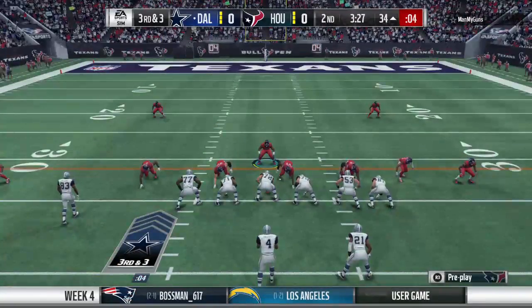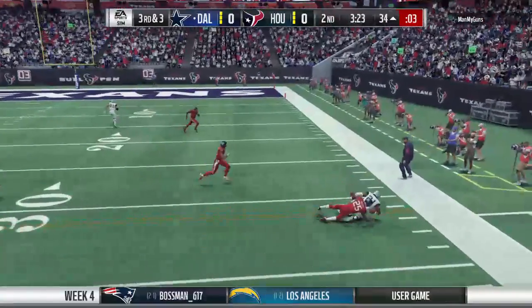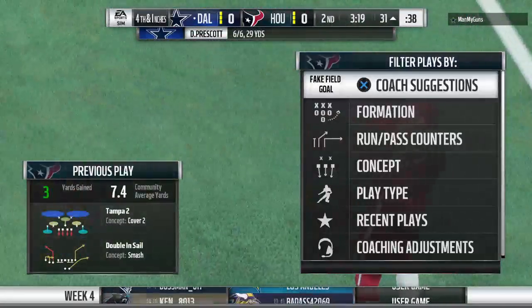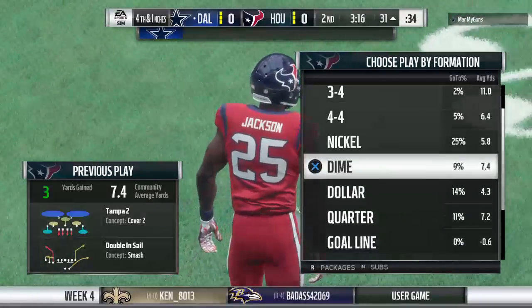Third and short yardage. Prescott. And this time not quite to the 30. It'll be down at the 31-yard line. Call it a gain of 3. And that'll bring up 4th down.